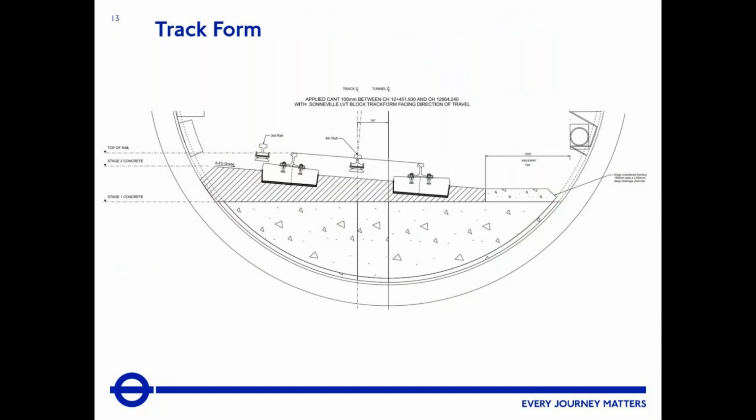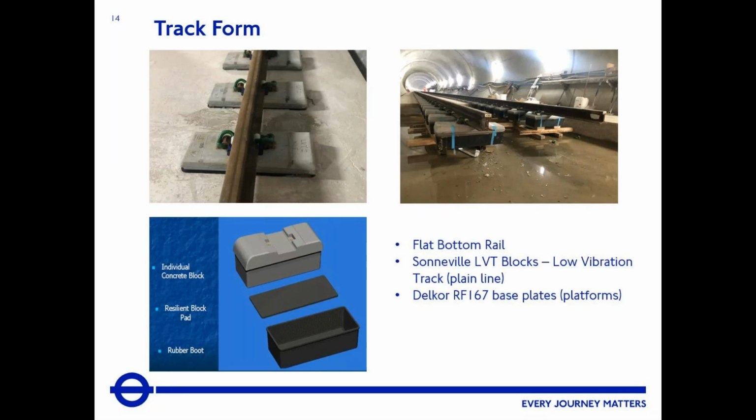Next slide. So this is just a cross section. This is with 100mm cant applied on the track. So we have the Sonneville blocks in the stage 2 concrete, and in the stage 1 concrete you can see beneath that. And then scupper drains on the side to take the drainage off the track. If you click the next slide, Suresh, we can see those Sonneville blocks.